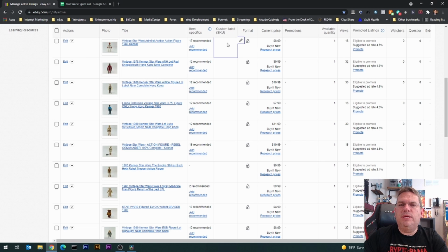So what I will use the custom label field for most of the time is what bin do I put things in. You saw my bins A1 through A8. If I put it in bin A1, I'll put an A1 there. In the case of Star Wars figures, I have a lot of figures that look exactly the same to the untrained eye. My wife is not a Star Wars nerd, and she does all of my order picking and packing for me. So for her to say, what's an Admiral Akbar, or it's in bin A1, well, I've got 50 Star Wars figures in bin A1. So what do you do?